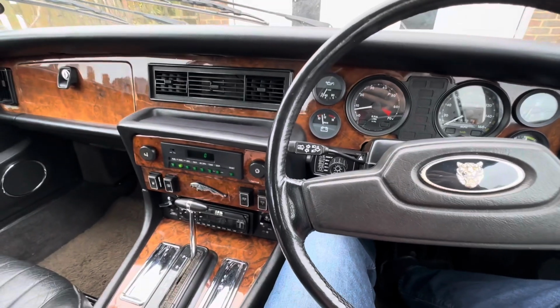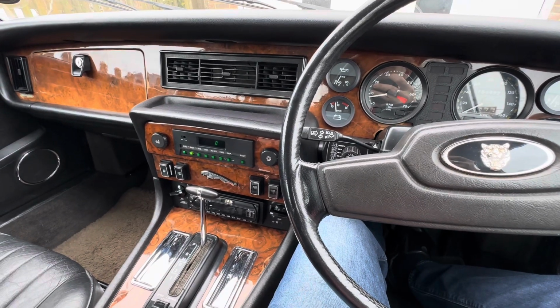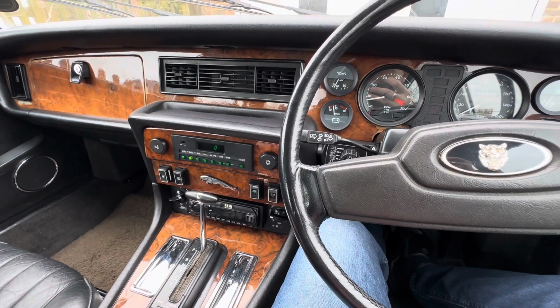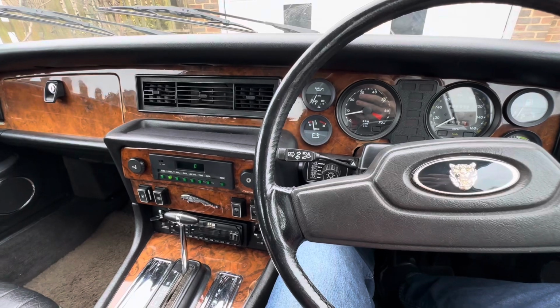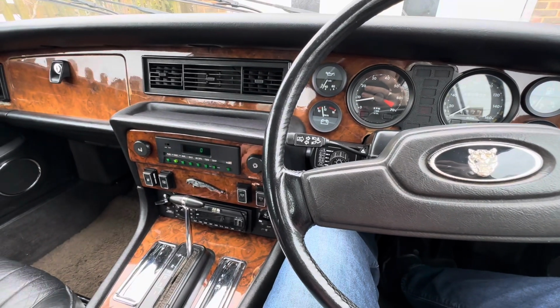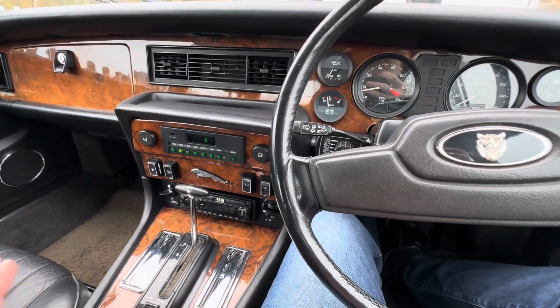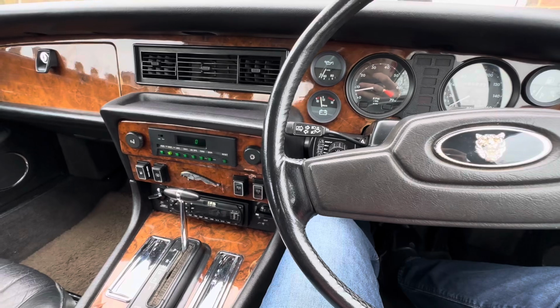I have to admit, when I first bought this car, there's no way I could drive it around like I do now. There were things that needed sorting out. The fuel system, new injectors, new fuel rail, plugs, everything on the ignition side replaced. It totally changed the car back to what it probably should be and what it is now.